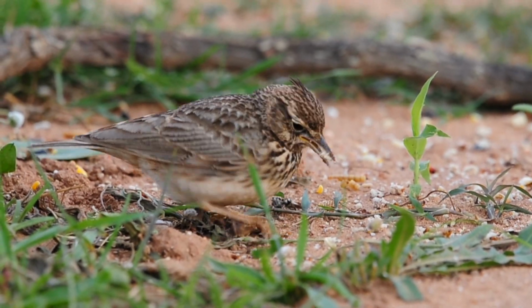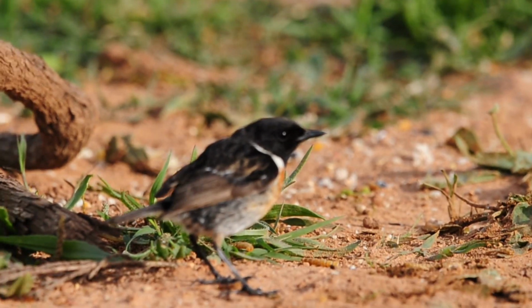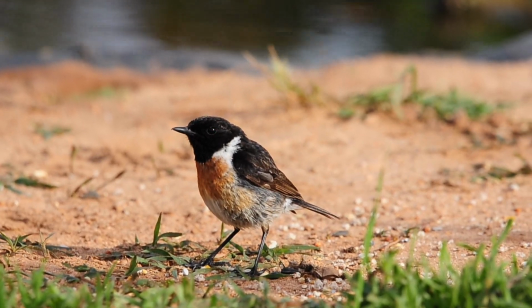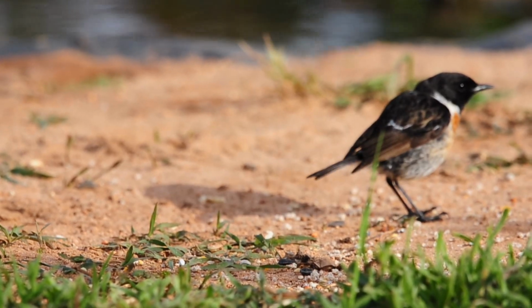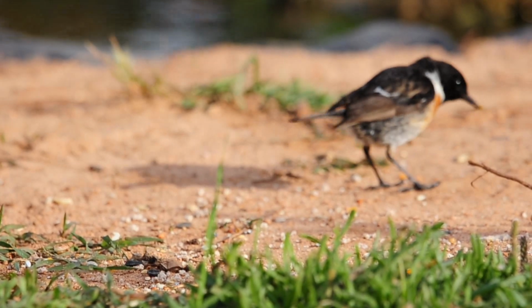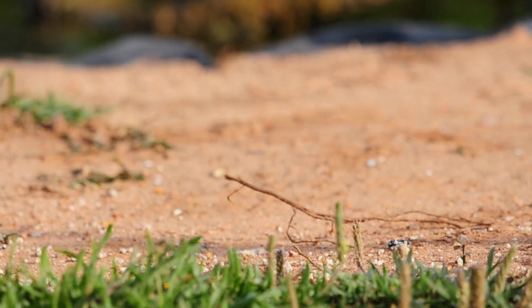Nice start already. The little male stone chat has come in now. Where's he gone? There he is. That was the female earlier, but now the male's come in. You can always tell the difference with the colours, as I've explained before.